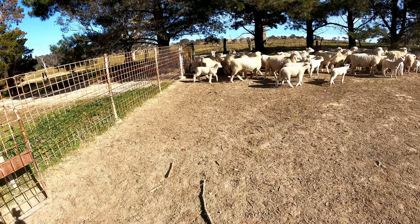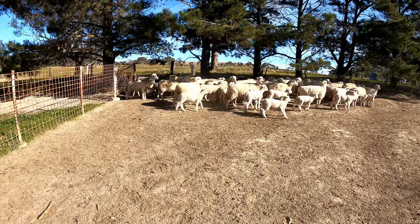So we just brought them back into the little shed paddock here. We're just going to leave them there for half an hour and go have something to eat, just to let them mother up. I'll show you a bit more of what we've got to do. They have to be mothered up so we can get their mum's tag numbers for pedigrees and stuff, because they're stud sheep.